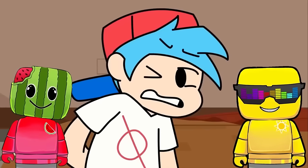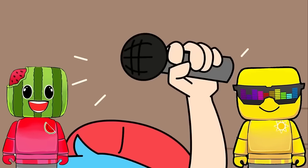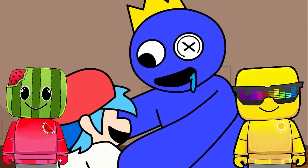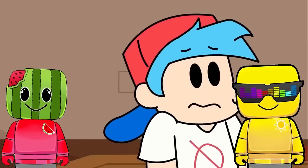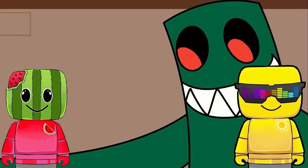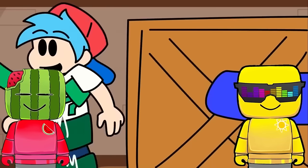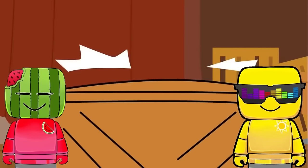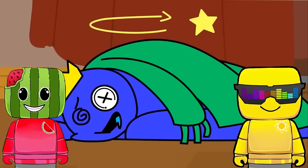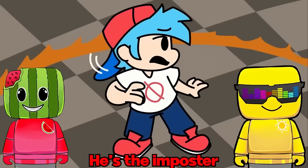Come on, Blue, get out of jail. You gotta save your friend. Through the power of epic music. Wait, what? That robot Blue was green? Yo, he just transformed, bro. Oh no, he's gonna eat the kid. Blue and the real green saved him. No, he transformed again. How does he keep doing this? He's orange now. He's the imposter.